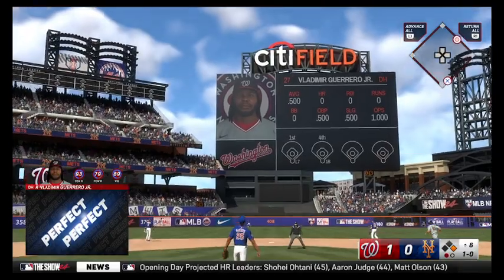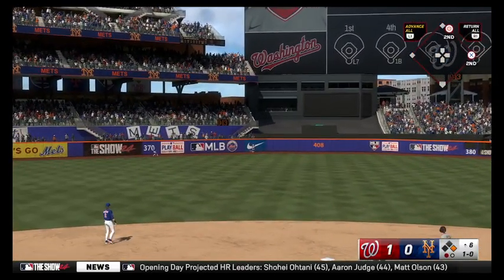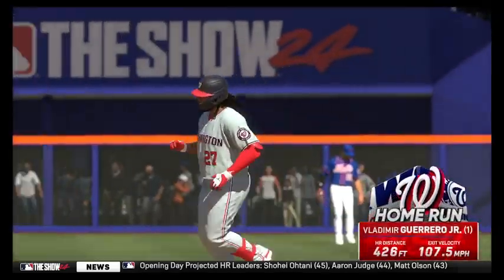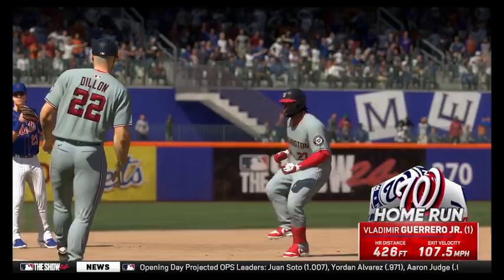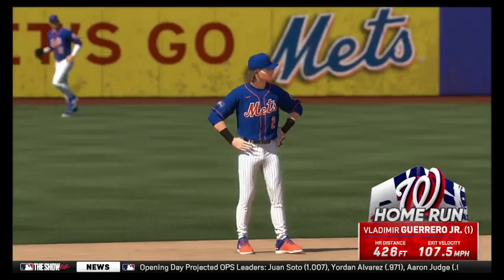That ball's crushed. Deep center field. And that ball is gone. And they tack on to their lead. It's 3-0. Man, he looks like his dad out there hitting home runs. And Vlad makes it 3.